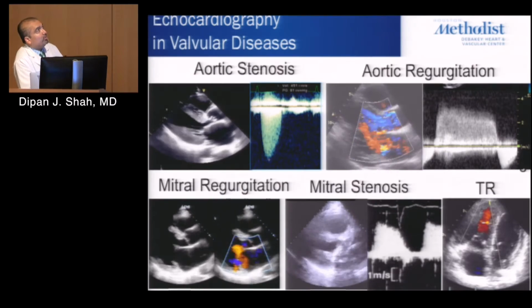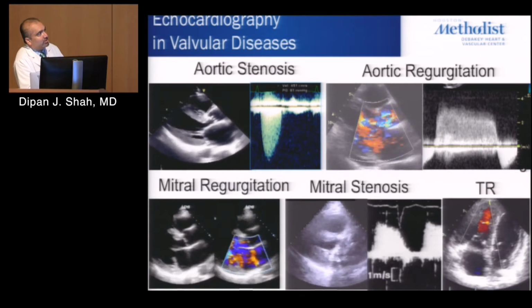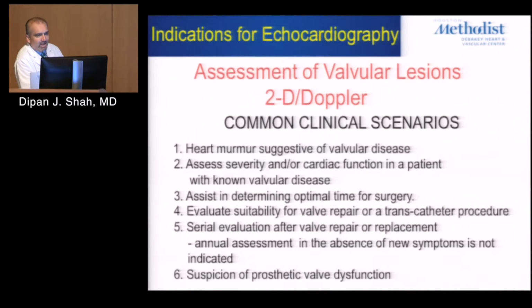Echo is also going to be very important for assessment of valvular heart disease, whether it's aortic stenosis, aortic regurgitation, mitral regurgitation, mitral stenosis, or tricuspid regurgitation as well. And let me talk about some common clinical scenarios where you would use an echo in valvular heart disease. So if you have a heart murmur that you don't know the etiology of, that's where you'd want to get an echo.